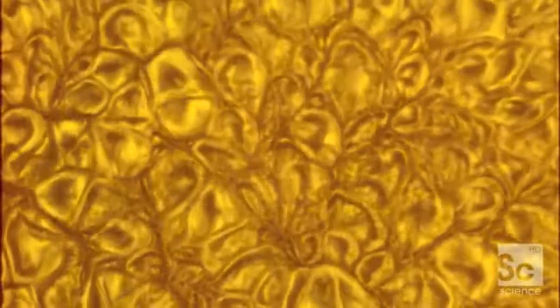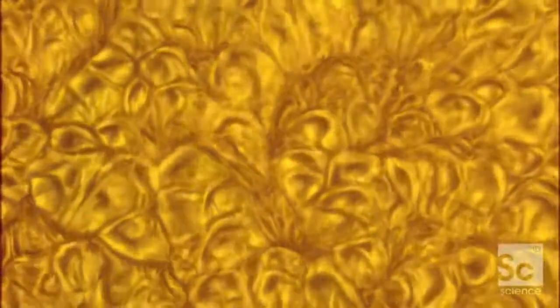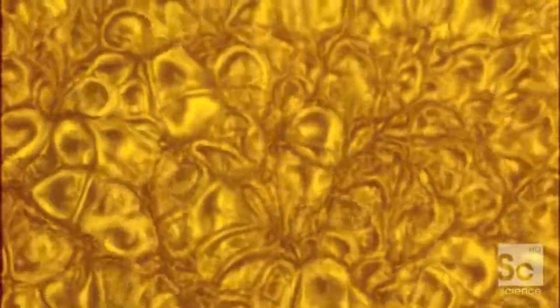This is the solar surface, the yellow photosphere, temperature about 10,000 degrees, and above it, the fireworks of the red chromosphere. We look down on the photosphere, gas boiling up to the surface, cooler gas descending, each bubble the size of Texas.